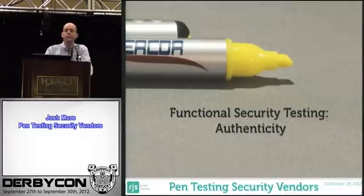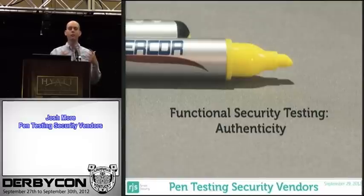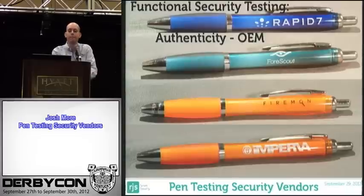Authenticity also matters. There's little that's new in technology, much is shared, much is unclear. You have to find a way to rapidly assess in a limited amount of time. One is to look at OEM. Okay? All of these vendors use the same technology in pens, not in their actual security. But you see this in other vendors.